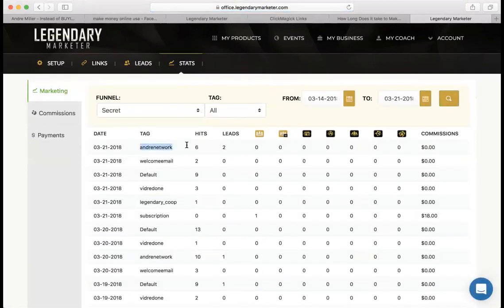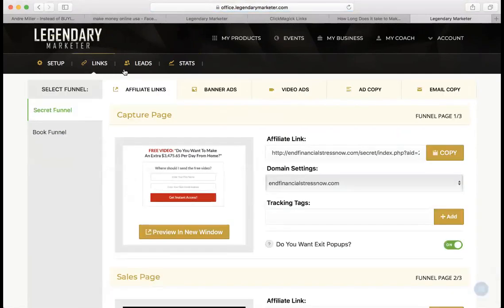See, I tag all this so I know where my clicks are coming from. That's my welcome email. If you don't tag it, this is what's going to show up. You're going to see default. And that's the last thing you want to do. So make sure you track everything because it's a business.